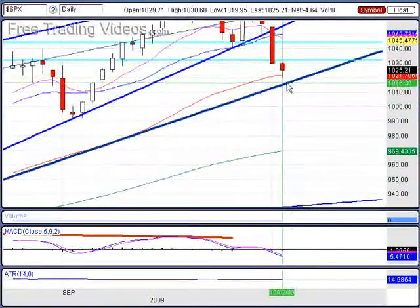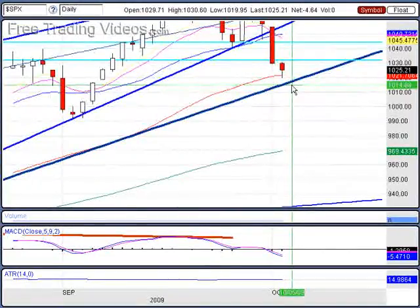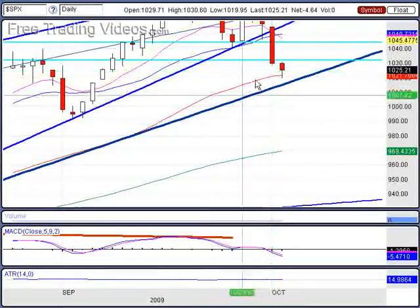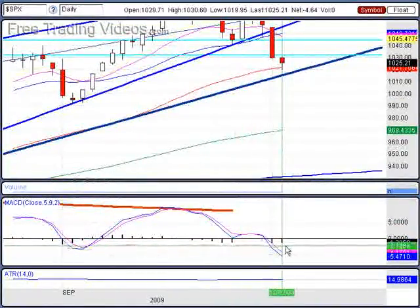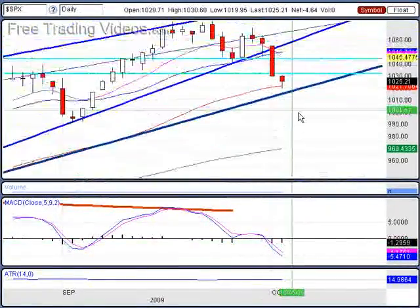Woe to all of us if we close below this 1020 area. If we close, I would say now, this next week, below 1015, it really needs to get below 1015, I would say. 1015 would be the real game over point. We are decisively below the zero line on the MACD with big, nice negative ticks here on the histogram.